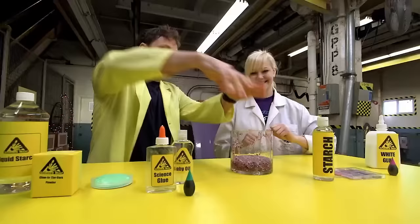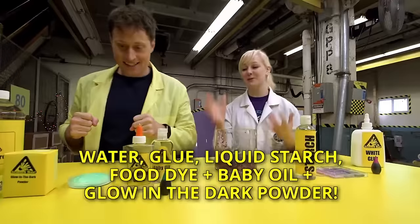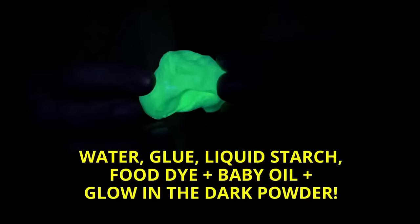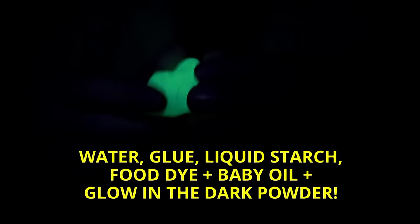All right, so what's next? So next we have some really cool glow-in-the-dark slime. Glow-in-the-dark slime? Yeah, it's so awesome. Ooh, look at how much it glows. That glows a lot. That's super glowy slime.